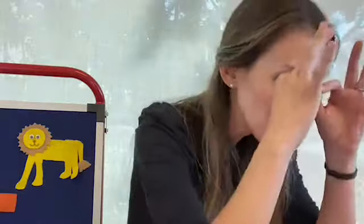Okay, now let's do it slowly. Ready? Here are my glasses, here is my book. I put on my glasses and open up my book, and I read, read, read, and I look, look, look, and I take off my glasses and close up my book.